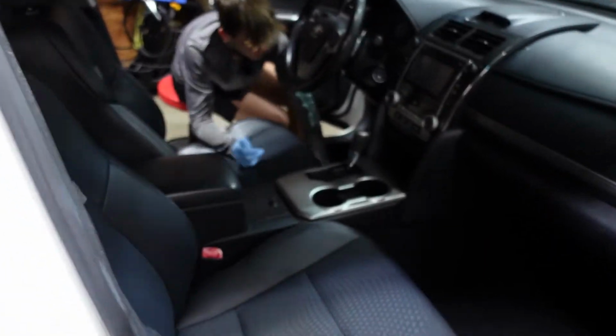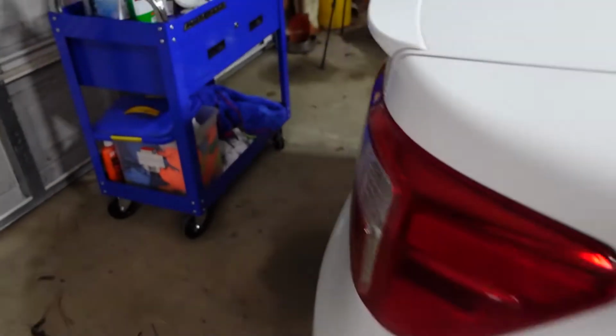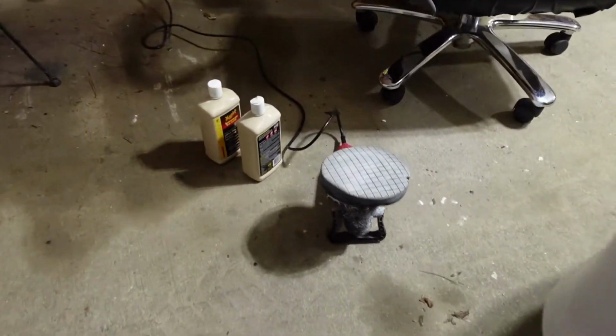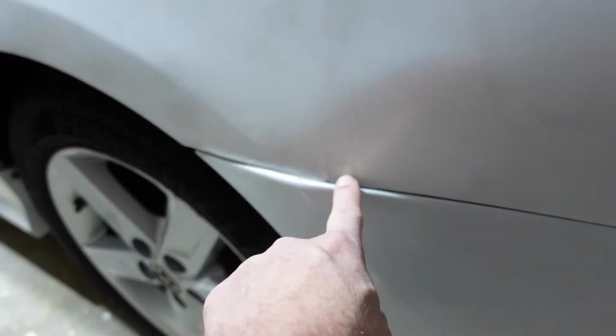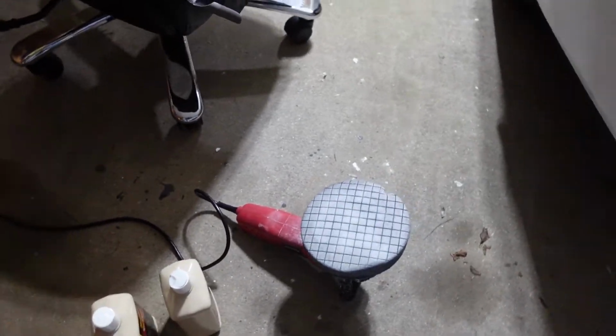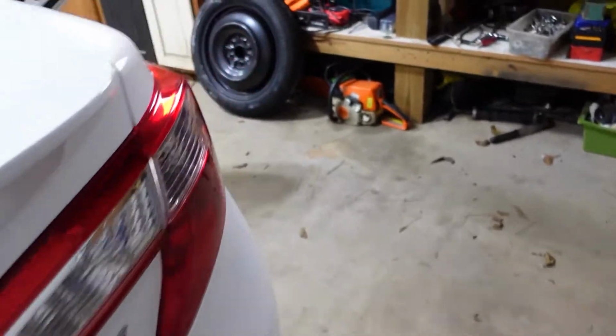All right, Tyler's gonna be vacuuming the car. I'm gonna work on buffing this out. I started buffing this. Looks like it's gonna work pretty good. If you remember, they had big dark spots. Still got one right here. I'm gonna cut it and buff it real good with that stuff, and it's coming out.